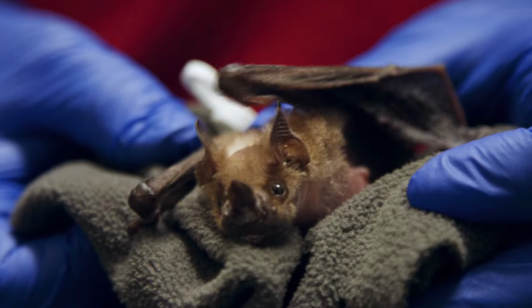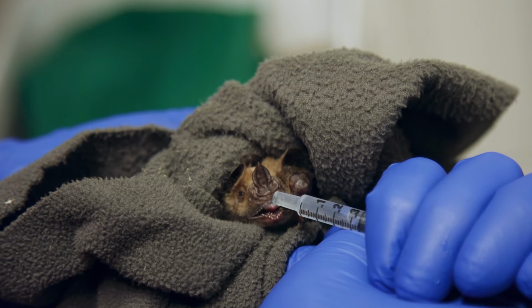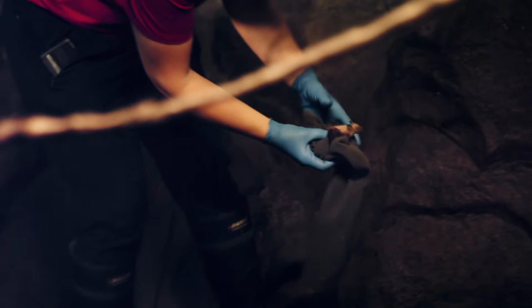So Ruth is now eating well again. She's very, very ravenously hungry, which is perfect for a bat. They actually usually eat about their whole body weight in food every day, so if they can't keep that up, that's gonna be a problem. So she's right back to normal with ravenously eating food, which is perfect for her recovery.